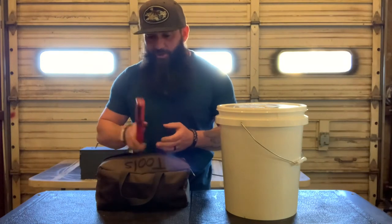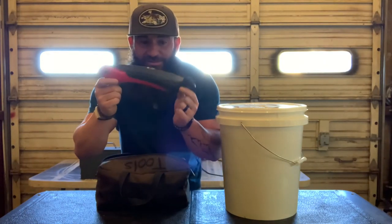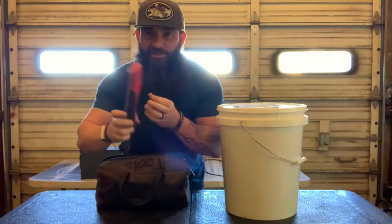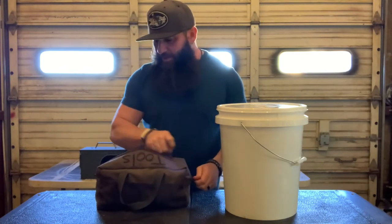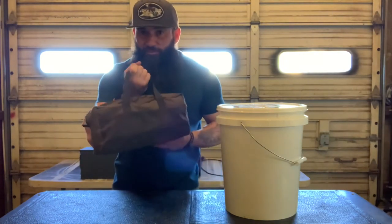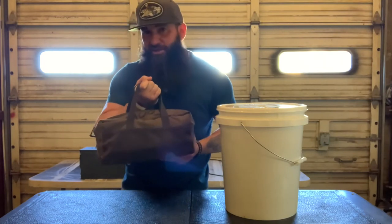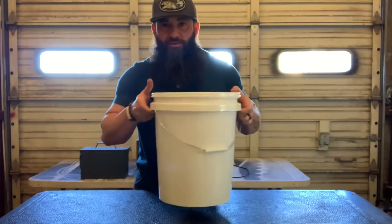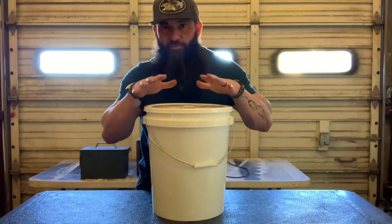One really important item I carry in every one of my vehicles is a good saw, just a good folding saw. You never know when you get somewhere, a tree branch may be down on the road and you need to get past. So that's one item. But like I said, we'll go over in another video in the future what we actually carry in this bag right here. This one right here is what this video is really geared towards.